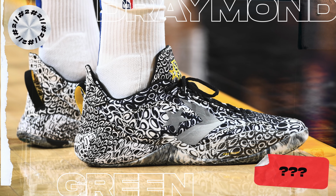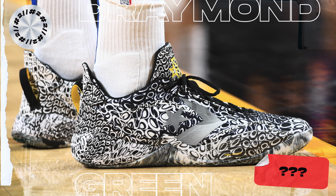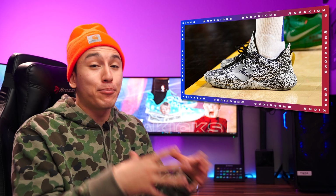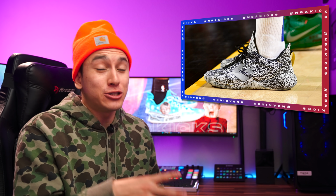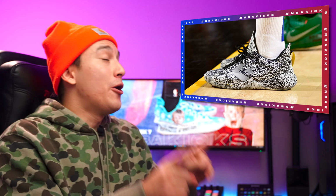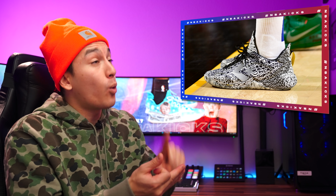Coming in as our runner-up, we have Draymond Green with the debut of a new Converse basketball silhouette. Hot damn. Now, not only did Draymond debut a brand new silhouette, which some people actually think could be Draymond's first signature sneaker. I don't think that. I don't think we'll ever get a Draymond signature. But what we do see here is crazy, bold, and quite frankly, right up my alley.